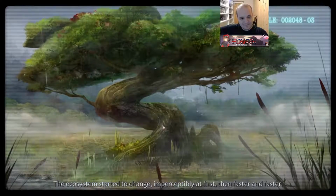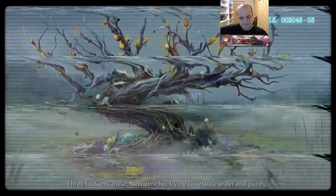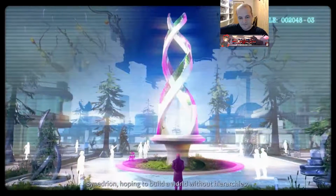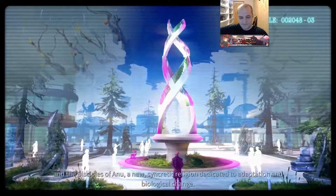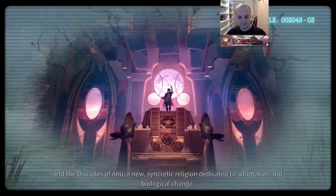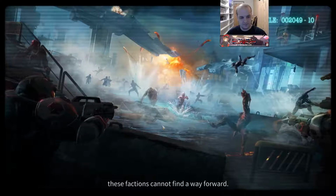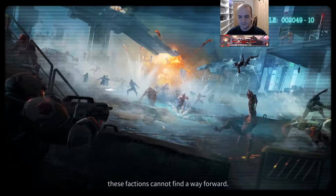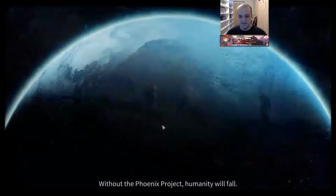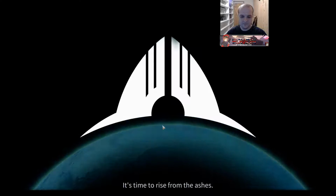to change, imperceptibly at first, then faster and faster. 3 factions arose. New Jericho, trying to restore order and purity. Sanhedrin, hoping to build a world without hierarchies. And the disciples of Anu, a new syncretic religion dedicated to adaptation and biological change. At war with the world and at odds with each other, these factions cannot find a way forward. Now the mist is returning and armies are rising from the sea. Without the Phoenix Project, humanity will fall. It's time to rise from the ashes.